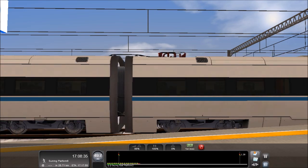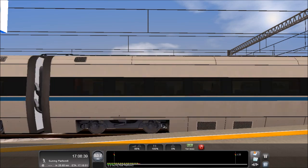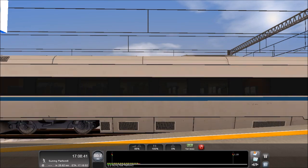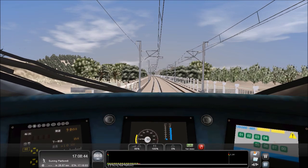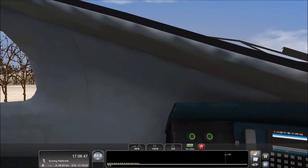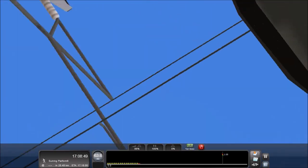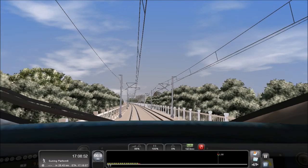So, 25 kilometres. It should breeze past, though. That's the best thing about this route. If you want to feel like you're going somewhere, this is the best route for it. Unless you've got a really bad laptop, like I have, in which case it's one of the worst routes. But that's just the technicalities of computers.